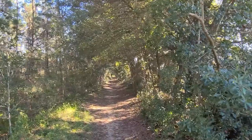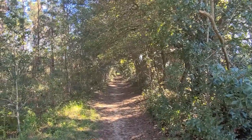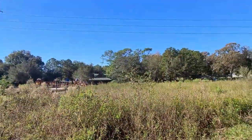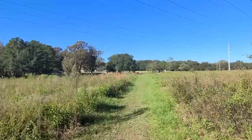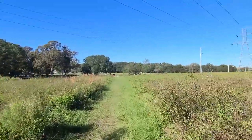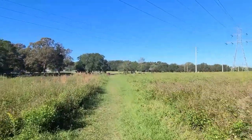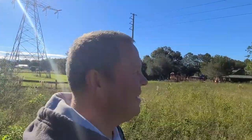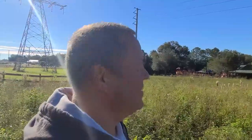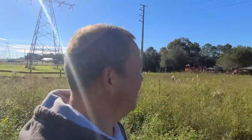But anyway, this is the Florida Trail, and imagine coming through that, and then it opens up into this. So, when I first got here, I didn't know what the heck was going on. When I came out right here, I was like, well, okay, where is the trail going? I guess it goes right through down here, and we're gonna get into that.